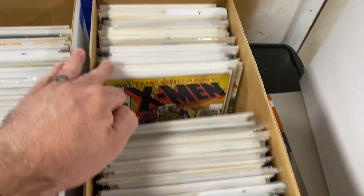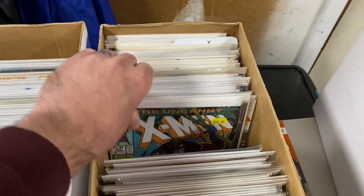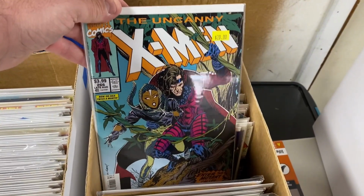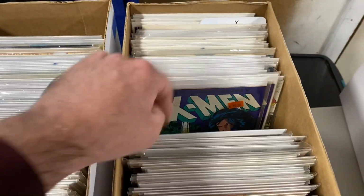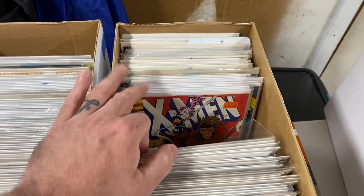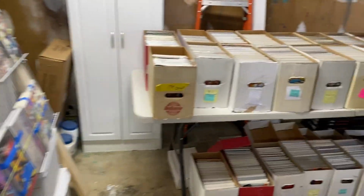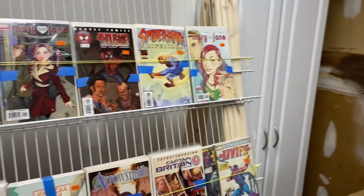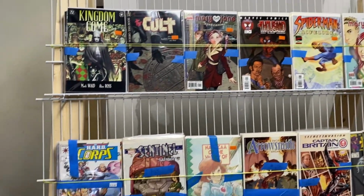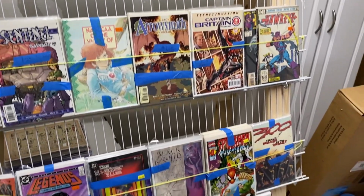He had some pretty cool X-Men keys. Here's the first appearance of Jubilee, priced pretty well. And then I saw X-Men 266 at that price, but of course, that is a facsimile edition. And that's not everything. There's still a whole other side of the room. There's some dollar bins, as well as this wall of books with different sets and some interesting random books up here. Pretty cool though.